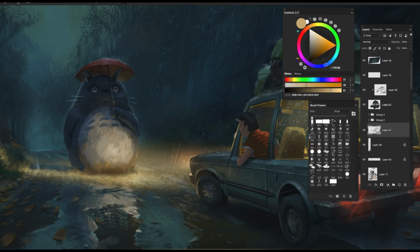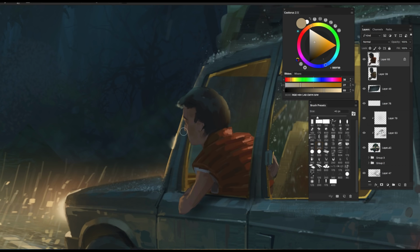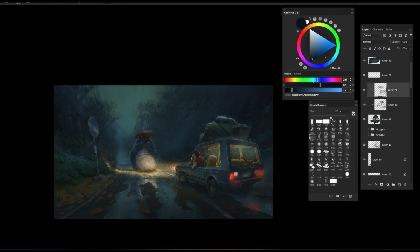It's really fun painting in the rain effects when the rain is reflecting off the headlights and bouncing off the car in different ways. Adding in a little bit of modeling of light and a little bit more overlays and different multiplies and color dodges to finish this up.